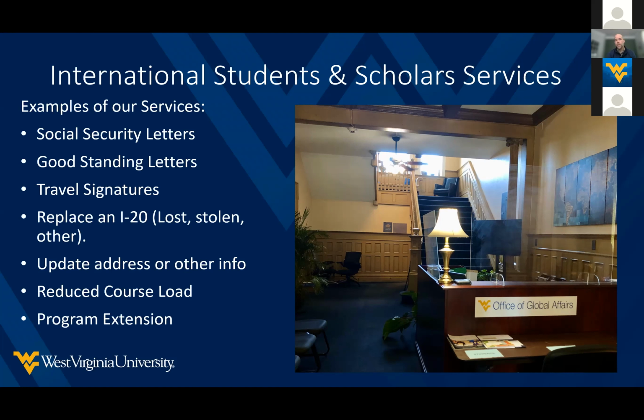Good standing letters, these are requested to go to the DMV. They're good for 20 days. So if you want to get a driver's license, you can request a good standing letter from us. This letter basically states that you've checked in with us, you're in good standing, you're a full-time student, and it'll be needed at appointments. These good standing letters can actually issue electronically, so there's no need to come to the office to pick them up. You'll receive an email on how to access that.